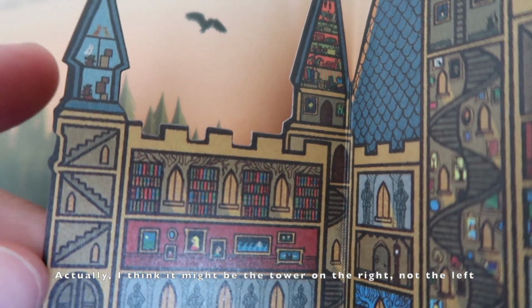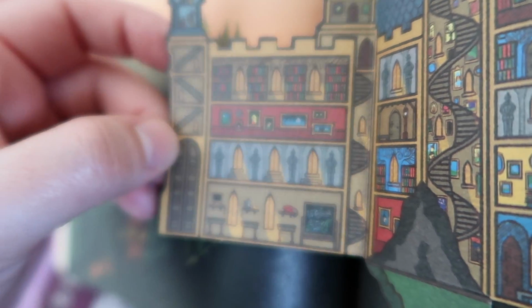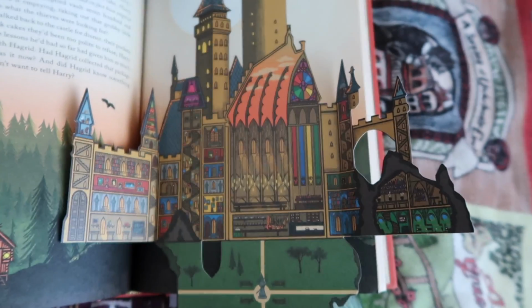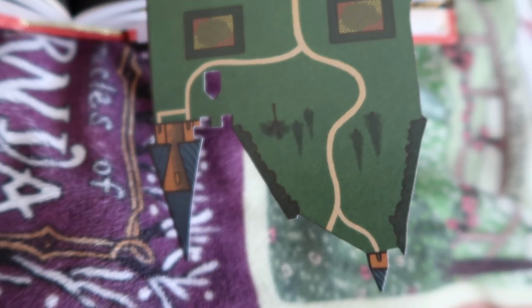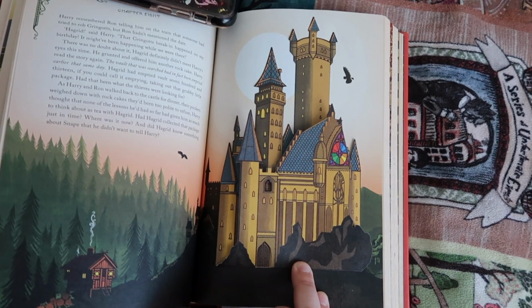Maybe this is Ravenclaw. I don't know. I'm sure someone much more well-versed than me could tell me, because I am not the person to ask. There we go. And then the bottom part is the outdoor grounds. See that? So cool. Okay, and the castle walls all fold in like that. And then this part goes over the top.